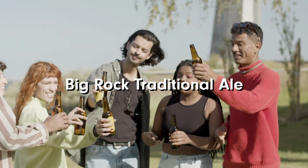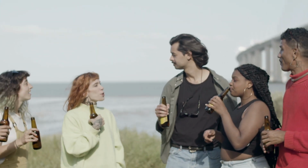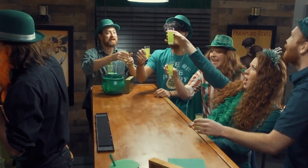Let's talk about Big Rock Traditional Ale. Brewed in Calgary, Alberta, this classic English-style ale is a step up from the usual lagers and pilsners. It offers a rich malt profile with nutty, toasty flavors and subtle caramel hints.